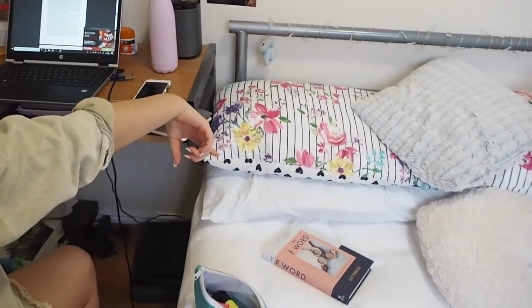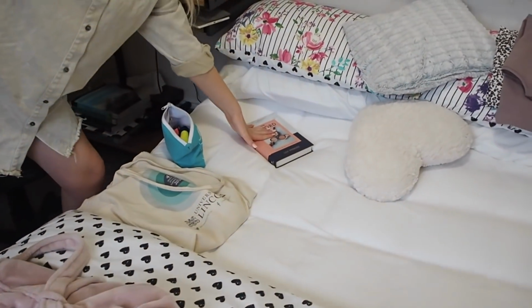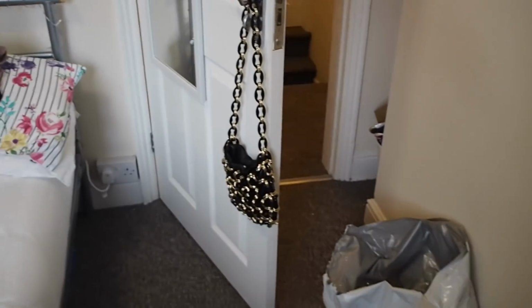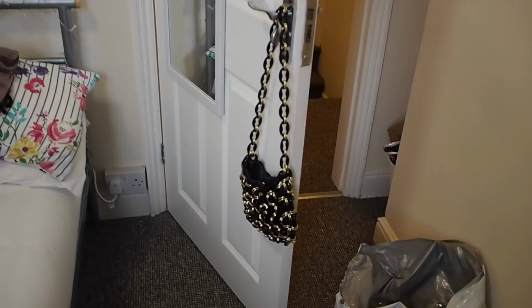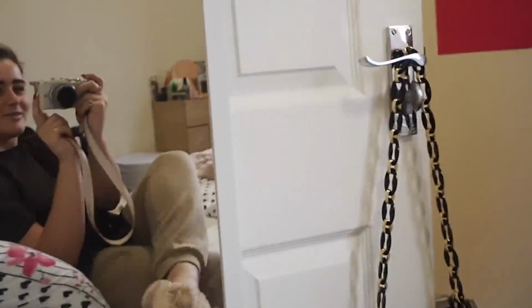My bedding is Primark. Very cutesy. The book I'm reading at the moment is Lily Pebbles, The F Word. Cute, that's a little dressing gown. It's a little small room for a small me. For a cute little me. And bag, the bag is Topshop if you haven't already heard. And finally, Wilko mirror, the Wilko mirror that we all have.